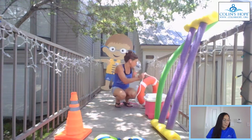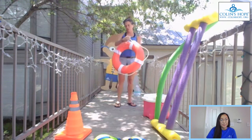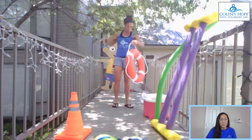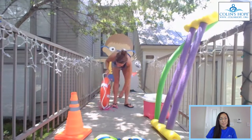If I'm in a pool, I might have one of these, which is a ring buoy or a life preserver, and I'm going to teach you how to actually use the rope on it. Got all my stuff all tangled up here. Hang on. So if I have this, I could throw this to someone.